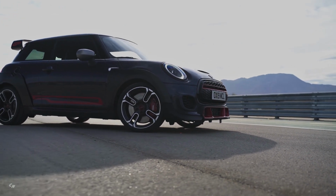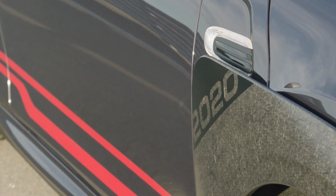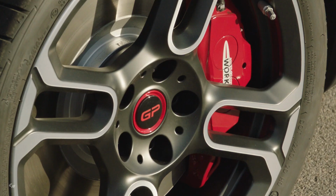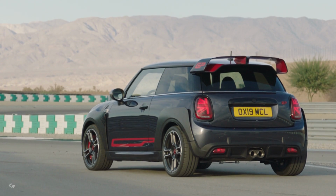A rarity with racing genes, sets new benchmarks for performance in the premium small car segment. The new Mini John Cooper Works GP is the fastest model of the British brand that has ever been approved for road use. A 225 kilowatts, 306 horsepower four-cylinder turbocharged engine accelerates the two-seater model based on the Mini 3-door from 0 to 100 kilometers per hour in just 5.2 seconds.